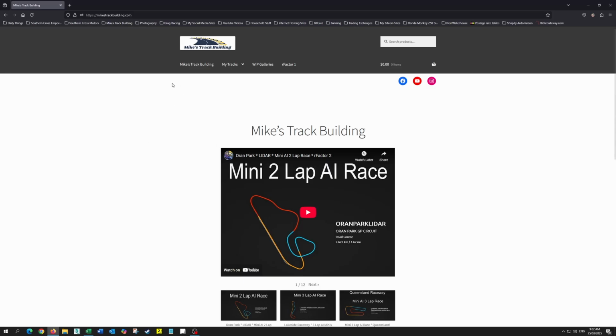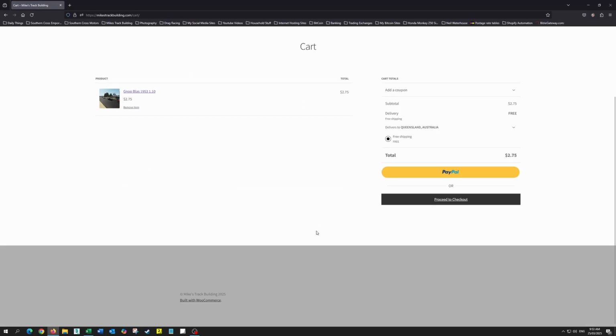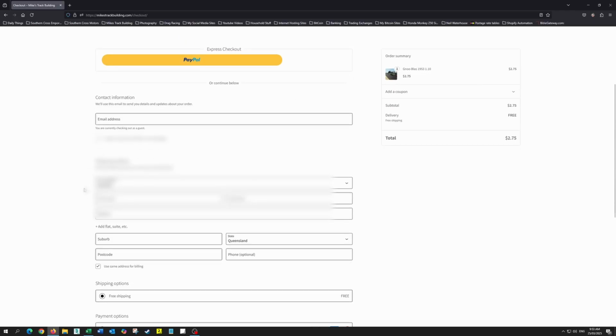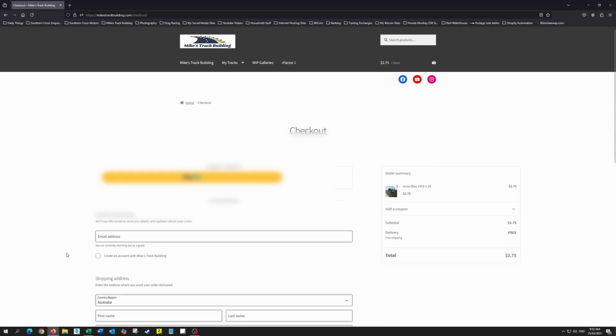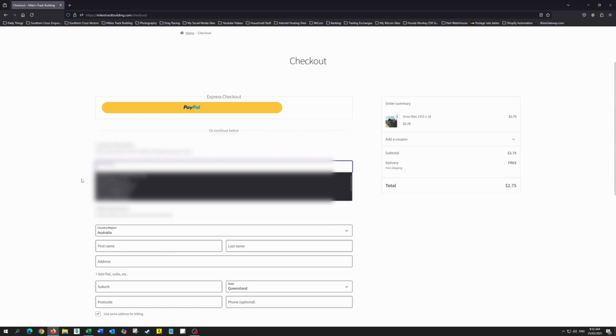But what I want to do now is step through how to actually buy a track. So we're going to go to New Buy, add to cart, view cart, and proceed to checkout. Now you can either pay via PayPal or card. So I'm going to show the card situation here. So I'll put in my address. It will be, obviously I'm going to cover this up, but put in your email address.